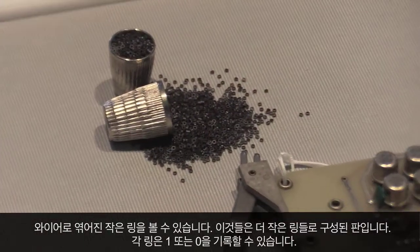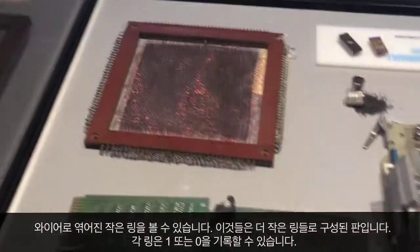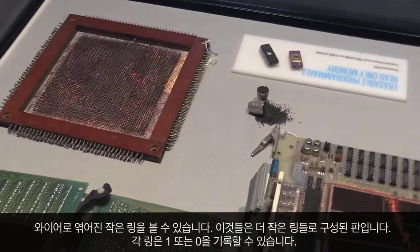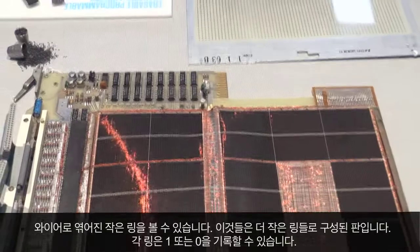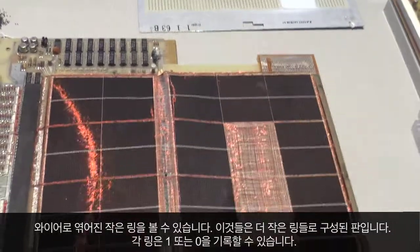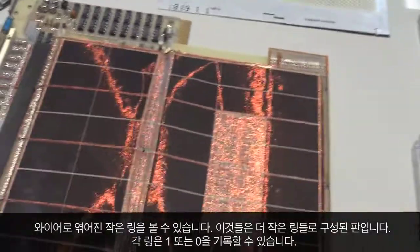Those are tiny rings. So you can see them sewn onto wires here. You can see these tiny rings on these wires. And you can see in the thimble they're tiny rings. Now this is the same thing, but even smaller. And this is the same thing, even smaller. Each ring can save a state, either a 1 or a 0.